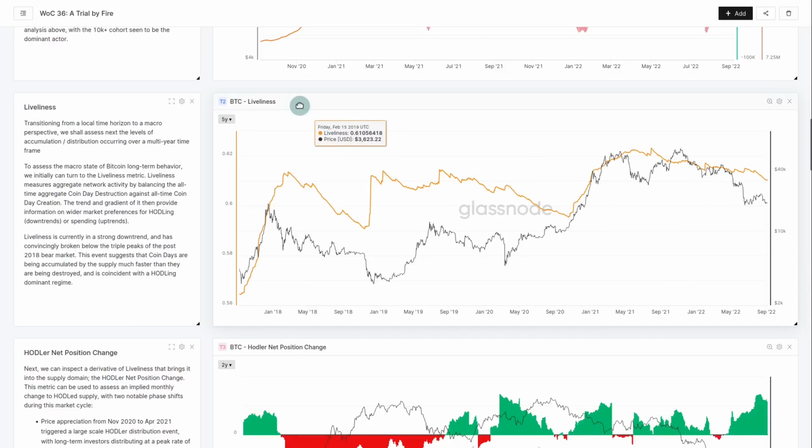Now, one of my favorite metrics is Liveliness. It's very nuanced. It's a really powerful tool. We have a great Glassnode Academy entry for it, so I would recommend you check it out if you haven't seen it before. Liveliness is a very big picture metric, and it will trend higher when coin days destroyed is taking place. This is when people are spending coins that have been in cold storage for a long time, and you can see it typically rips higher during bull markets. We saw it here in 2020, 2021.